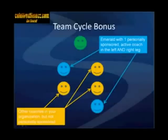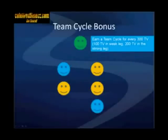And then a lot of Beachbody opportunities open up when you become Emerald. We can talk about a couple of those, but the key thing we're going to focus on here is the team cycle bonus. You've heard we earn a cycle bonus, or you cycle, for every 300 team volume points. Personal volume points are things that you buy or sell. Team volume points come from coaches in your organization, things that they buy or sell. Now we're looking at this confusing 100 team volume in the weak leg, 200 in the strong leg. This is where everybody gets confused and tunes out.